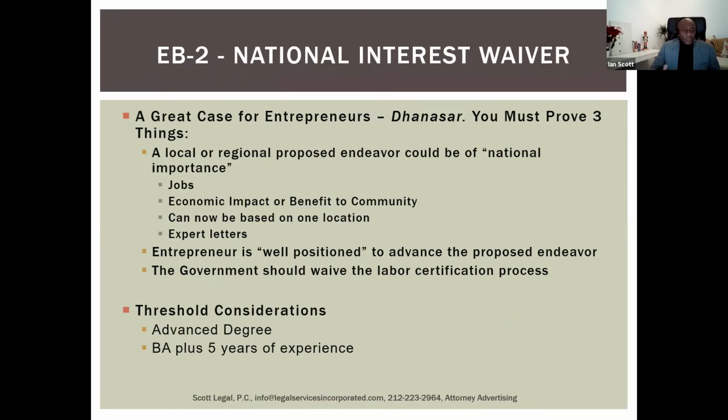That certainly, a business plan like that would be very helpful for a national interest waiver. But it could be that a national interest waiver could be a business with 30, 40, 50 jobs, and possibly even less. And keep in mind, as we go through this example, that these jobs don't have to be created when you apply, right? So this particular category, especially for entrepreneurs, can be approved.